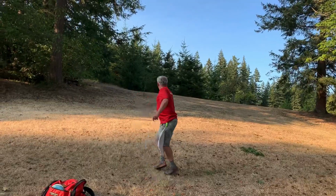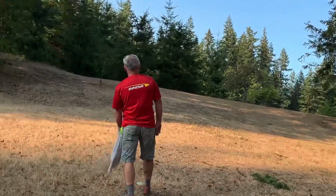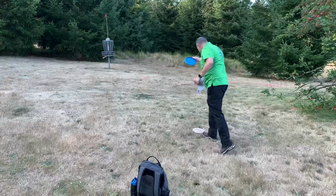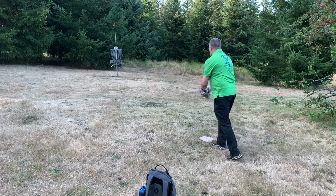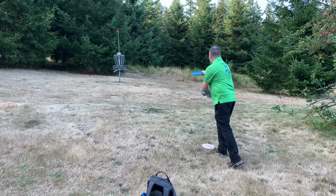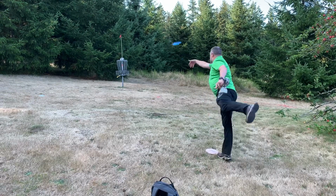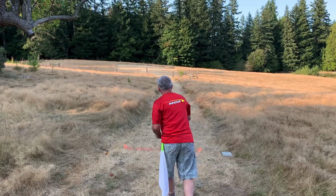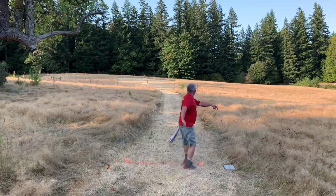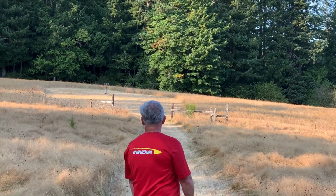Put it pretty close. Here's Paul. Paul's an extremely fast player. He knows what he wants to do right as soon as he steps up. There's no thinking about it. He just steps up and does it. And then here's BJ's bid for a 3. First couple putts of the day usually never go in. Then Paul, Scott, and I all had some tap-ins, I believe.